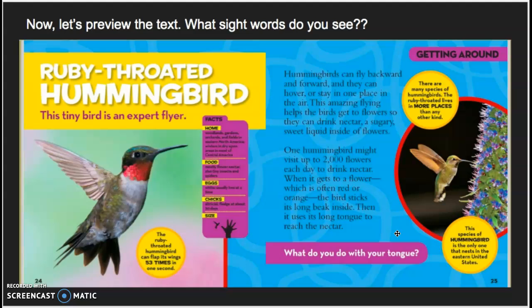Great, okay, so I hope you found a lot of them. I'm looking and I can see a lot too. For example, I found the word and a lot. I found the word one and this and they and can. So many. Oh, look, here's one again. Here's when and which. There's then and the. There are so many sight words in here. So that should help us before we get ready to read.